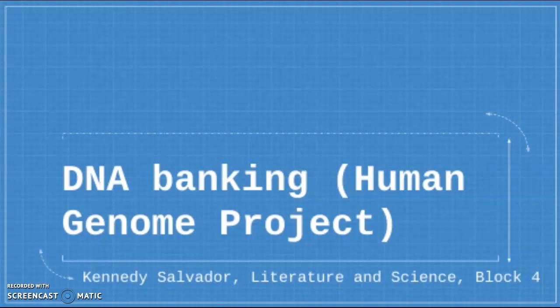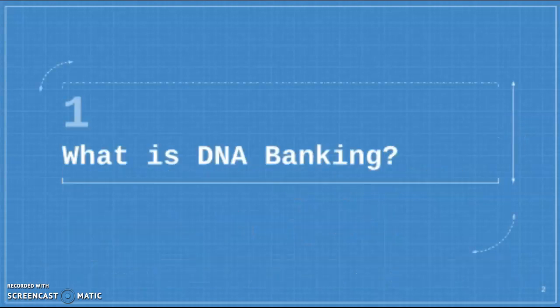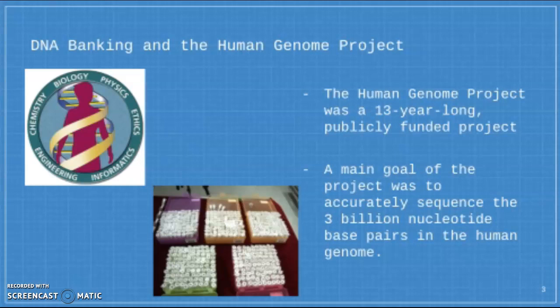DNA banking and the Human Genome Project. So what is DNA banking? DNA banking is the secure long-term storage of an individual's genetic material. DNA banks allow for the conservation of genetic material and a comparative analysis of that information.